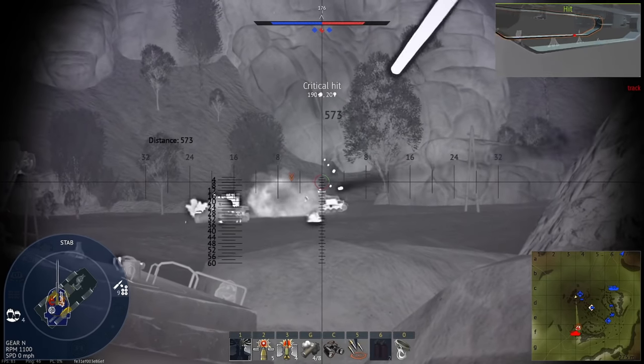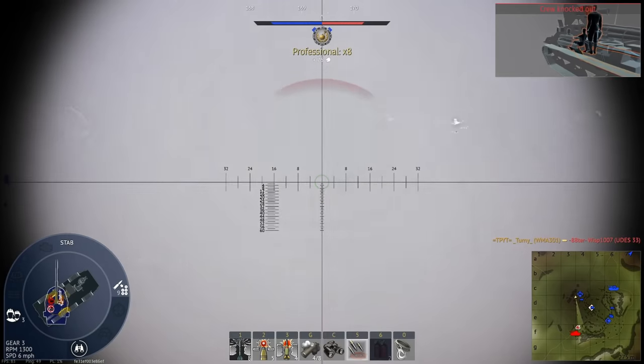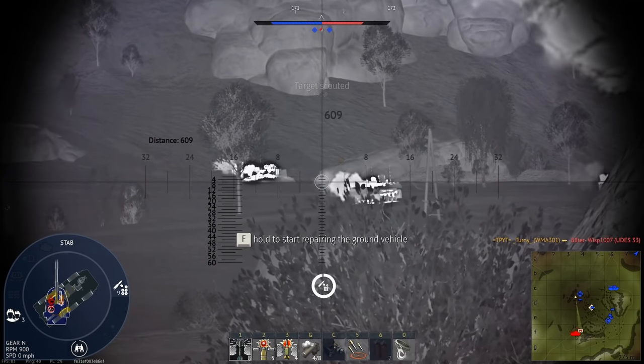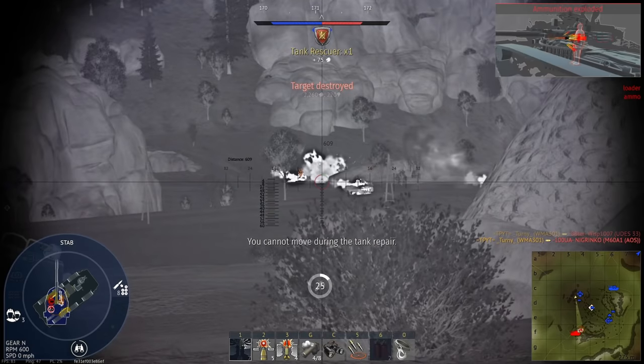Whoa. Gonna say, surely I can 50 cal that. What on earth just hit me? I see it. It feels like the rangefinder doesn't go where it aims on this thing. I could be wrong though.